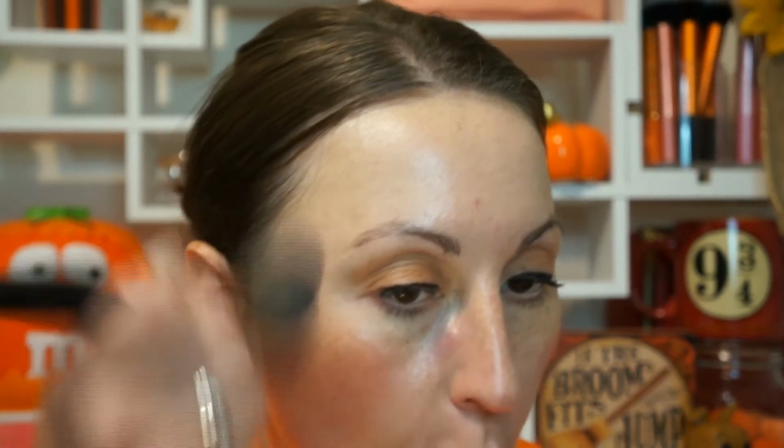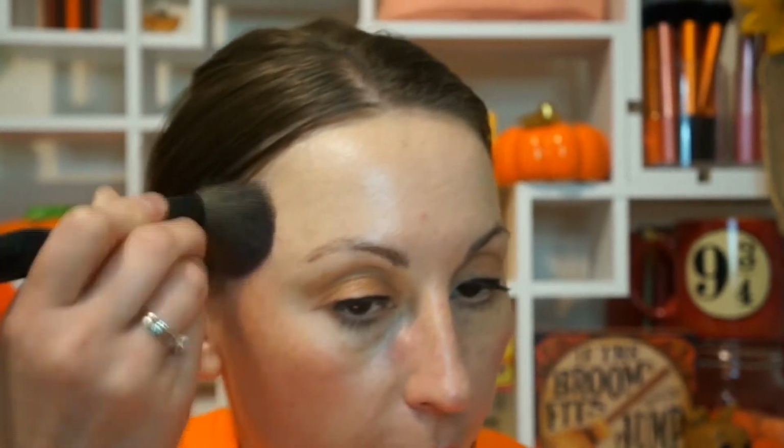Okay. Alright, this one is more pigmented than the other one, but you can still make it work. I will just have to be careful with how much I put on the brush, but otherwise, yeah, it is a wearable color.